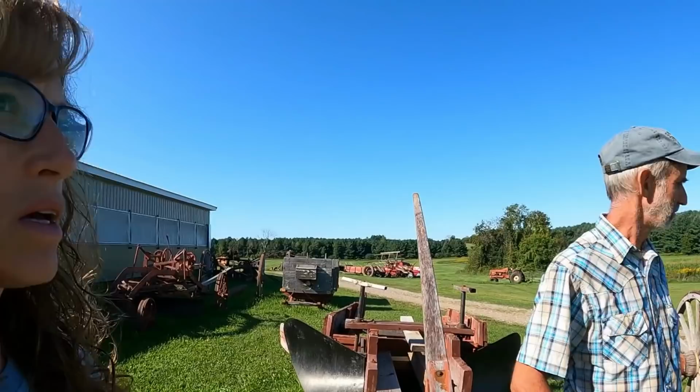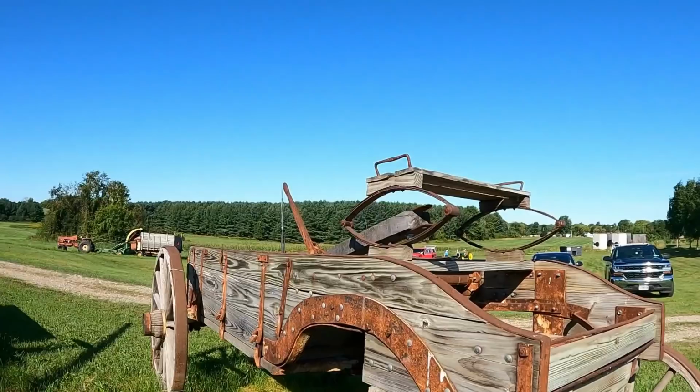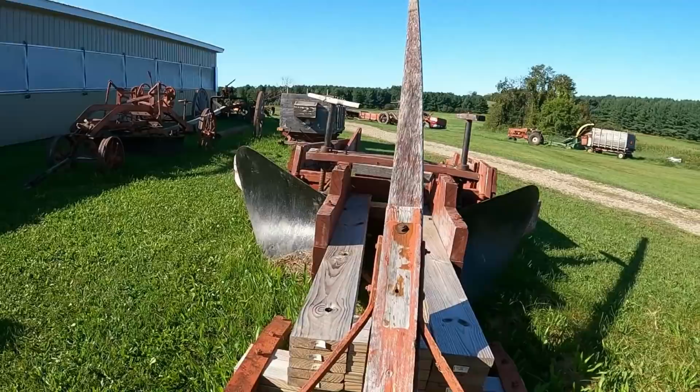But we're standing here in front of a bunch of old horse-drawn equipment. Today we're here for a horse pull, but there are many other fun activities around here to do, and we hope to show you because a lot of them are horse related. So here's just a little picture of some of the horse-drawn equipment they have here.